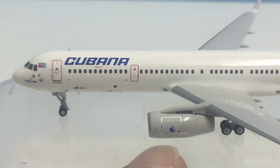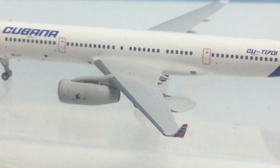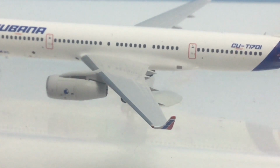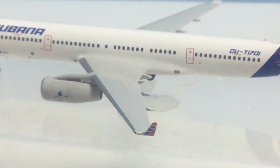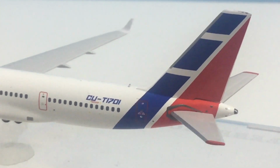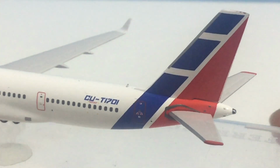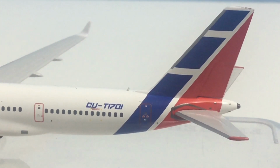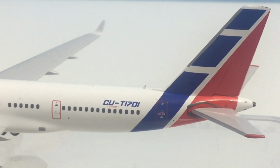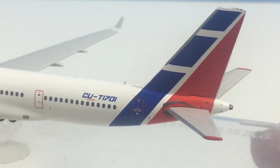You can see on the engines we've got the logo, I assume that's probably Solovyev's logo, and on the wings, the winglets here have got their Cubana striping and logo too. So moving to the tail region here, again, nothing drastically wrong going on here. We've got the Rego in this interesting font which Cubana uses, and we've got the tail elements here in roughly the right place. And I say roughly because on this side of the tail it is reasonably rough.